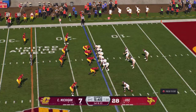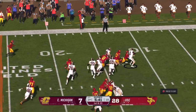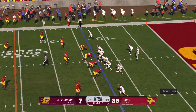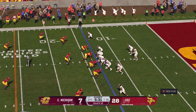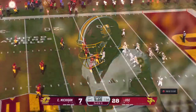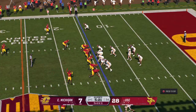Central Michigan has it back. Let's see what the Chippewas can do on offense. Quarterback on the keeper. They're looking at a 21-point hole. There's still time to do some work, but there's also no time to waste. After getting knocked back to open this drive, it's 2nd and 12. The run from the shotgun. Not much there. They'll give him 1 to the 14.